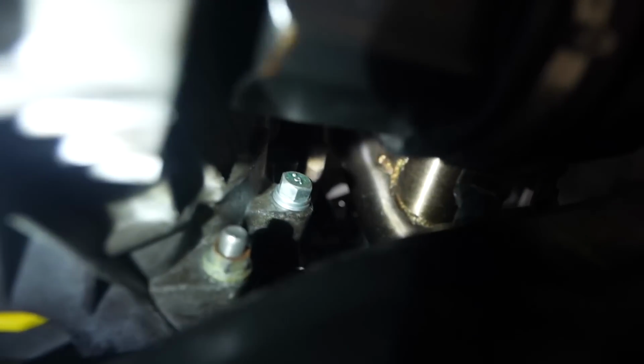It is the turbo feed line, but not from the top of the turbo. Let's see if we can get a good angle on this. Ooh, you can barely see it right there. Yeah, it's where the banjo bolt for the feed line bolts onto the head. So let me fix that real quick and we can fire it up.